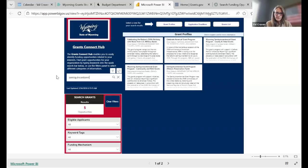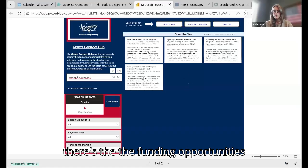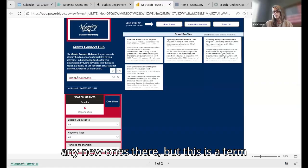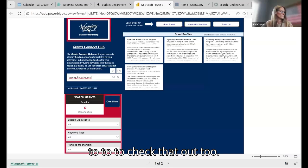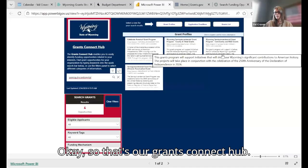There we go. And there are the funding opportunities that come up related to that. I don't see any new ones there, but this is a term maybe I'd go and use on grants.gov to check that out too. Okay, so that's our Grants Connect Hub.